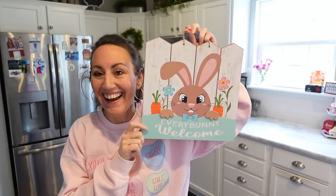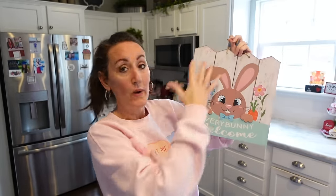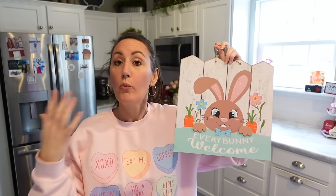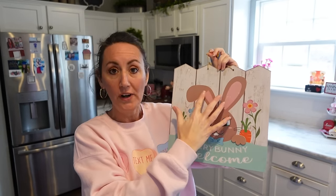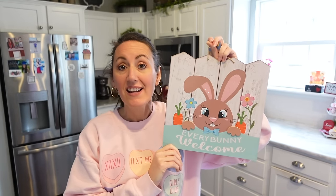Okay, this is a repeat. I love this one, it's my favorite. I always put it outside. Look, the little brown bunny. It's got the white fence. Every bunny welcome. There's also a white version where you got a brown fence and a white bunny. But the little brown bunny is adorable.